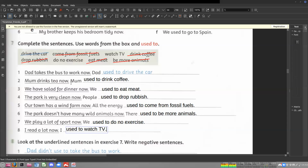Okay. So we have there: Mom used to drink coffee. We used to eat meat. People used to drop rubbish. All energy used to come from fossil fuels. There used to be more animals. Or we have here, we used to do no exercise and I used to watch TV.